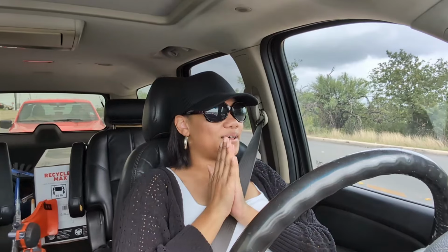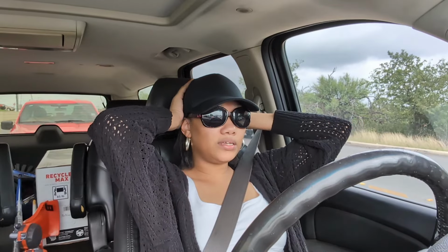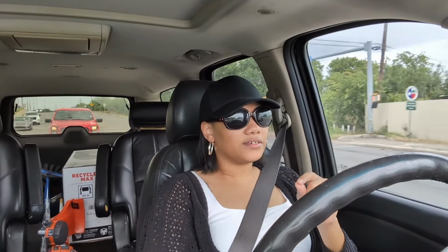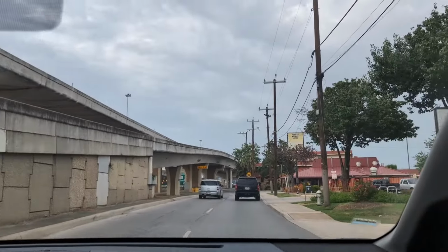All right, so we have accomplished going to Lowe's and we picked up a lawnmower, two weed eaters, safety glasses, gloves, everything to get this property together. Oh, you can see it all back there, rakes. This is going to be our little home series and I am excited. So now we're headed to the property.